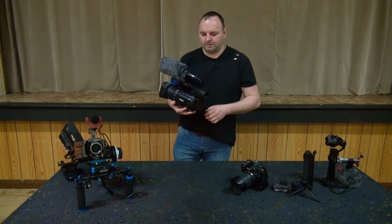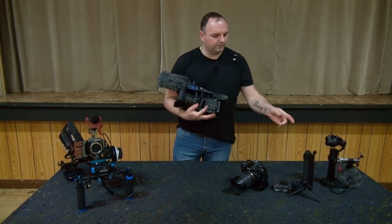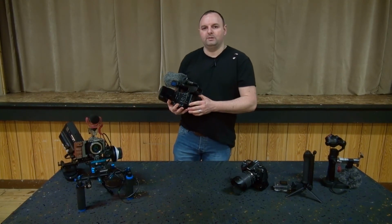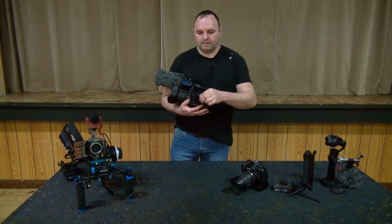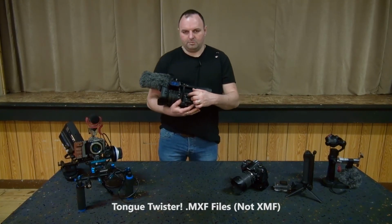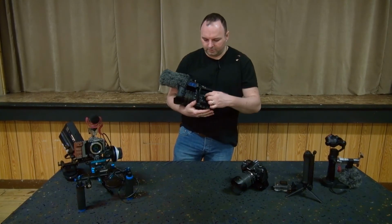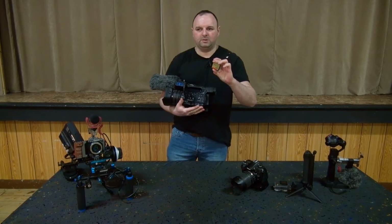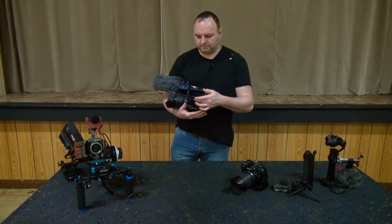It films at 50 megabytes per second, and it films in 2 different formats. All the rest of these are on SD card or micro SD. This one will record MP4 to a standard SD card, and it also natively records XMF files to compact flash, and it will fit 2 compact flashes in there. So I've got 2 64 gig cards in there, and they'll last me a fair while. A couple of them will do me a fair few hours on and off filming different bits and bobs.